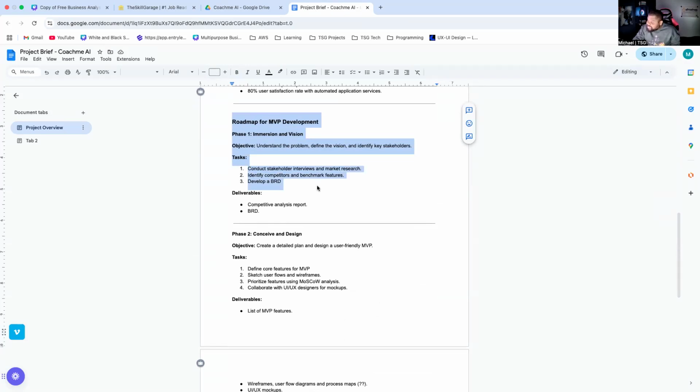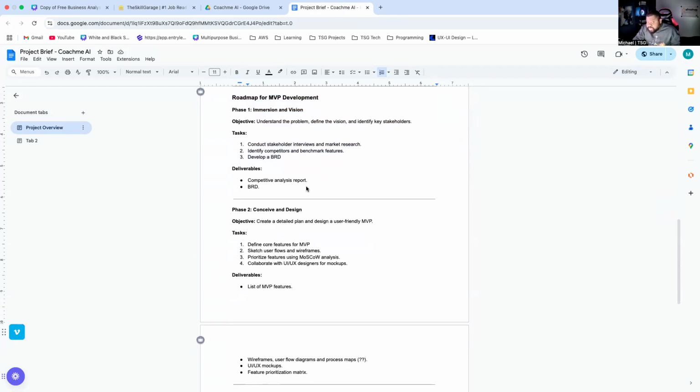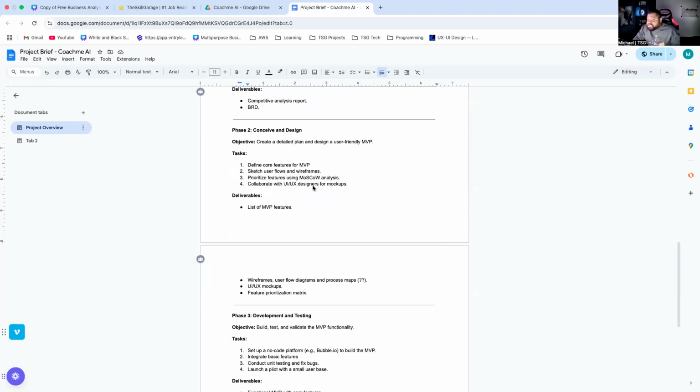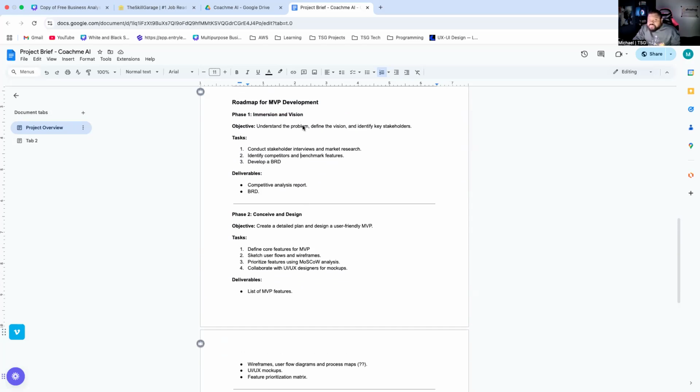They will do things as BAs. They will conduct stakeholder interviews. They will identify competitors. They will build a BRD. They will do a competitive analysis report. They will define core features. All right. They will sketch user flows and wireframes. They will prioritize features. They will collaborate with the UX/UI designers to start designing stuff. They've done most of these things now.